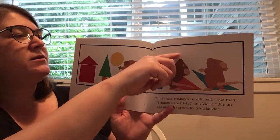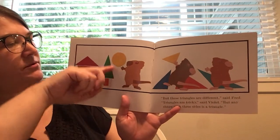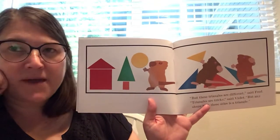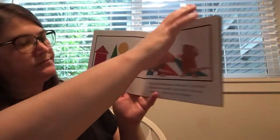Look at this. 1, 2, 3. Triangle. 1, 2, 3. Triangle. 1, 2, 3. Triangle. Even though they might look a little different, they're all triangles because they have 3 sides.